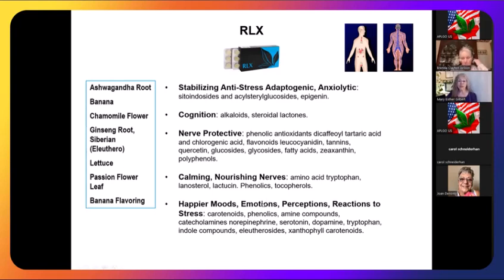So the relax, if you're particularly under a lot of stress, or if you just want to get a good night's rest and just unwind for the day, the RLX will help your nervous system neurons fire properly rather than misfiring. And when you're under stress, they might fire very, very rapidly and just wear out the neural pathways kind of thing. So these kinds of plant chemicals in these plants will help stabilize the stress. It's an adaptogenic, meaning it goes through the entire body and helps calm things down so that things can function properly. Anxiolytic, meaning if you're under stress, then it will just try to return everything back to normal so that you don't feel the stress. Cognition, it works on the nervous system as well. Very nerve protective.